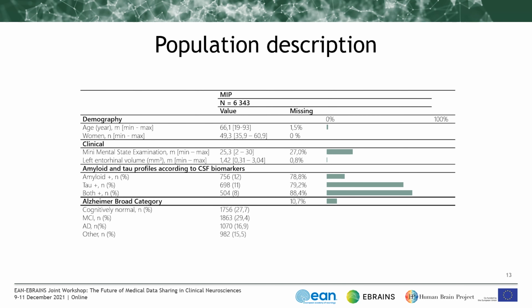As you may know, Alzheimer's pathology is due to the co-occurrence of both amyloid and tau pathologies. We have 756 cases with an ongoing amyloid pathology, a little bit less than 700 cases with an ongoing tau pathology, and more than 500 patients who have both pathologies.